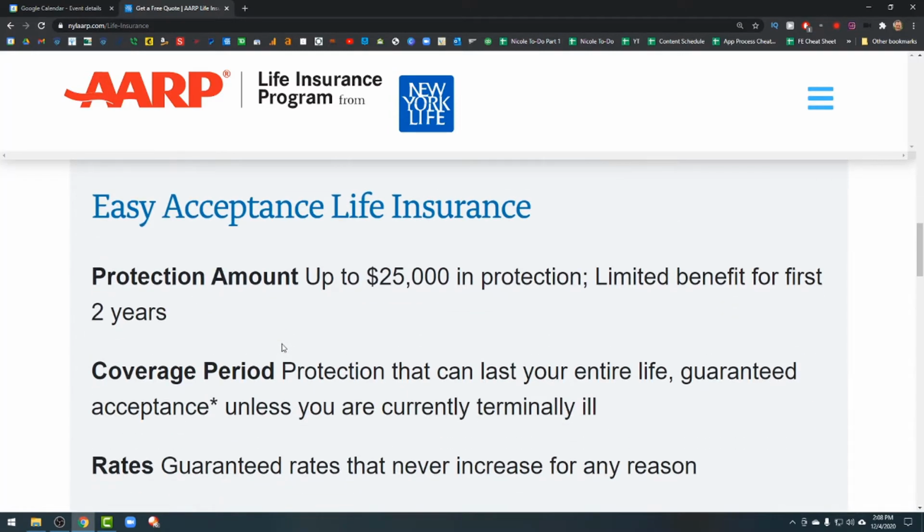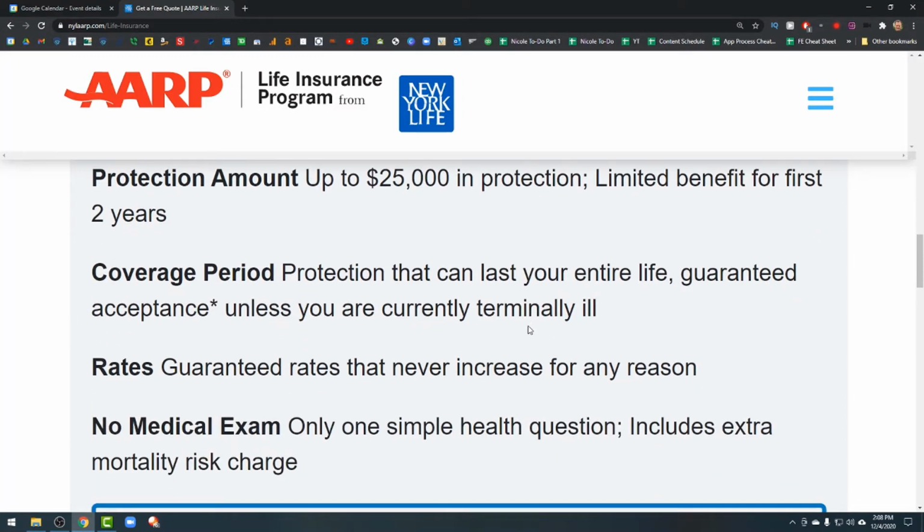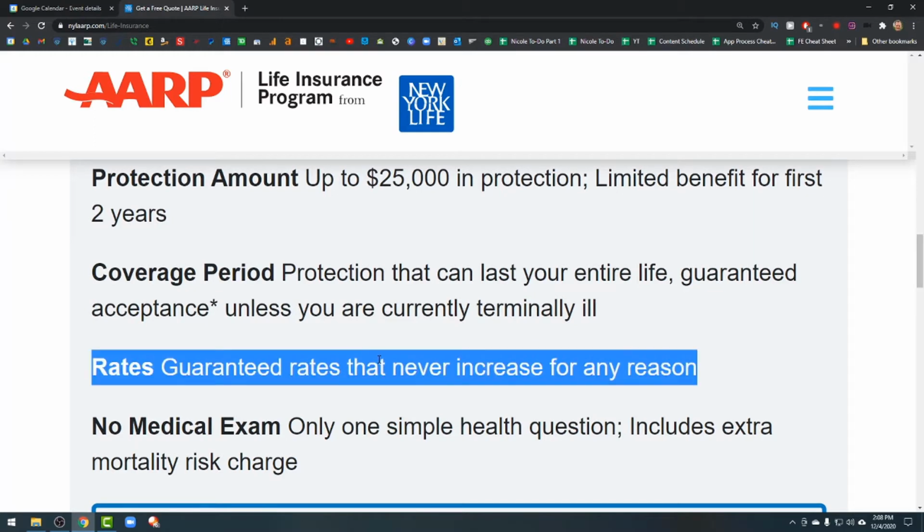And the last option is their easy acceptance life insurance program with protection up to $25,000 in coverage with a limited benefit for the first 2 years that can last your entire life, guaranteed acceptance unless you're currently terminally ill, with rates that never increase and only one simple health question. So let's talk a little bit more about how these programs actually look in effect, because we've got a basic overview. It's pretty comprehensive, but it's important to qualify a few things again so you know exactly what you're going to get into with each of these.